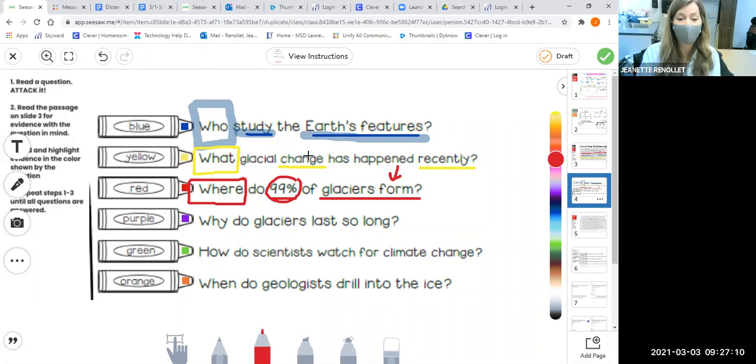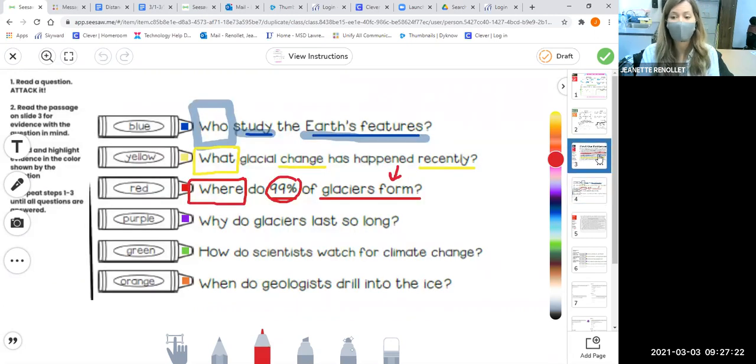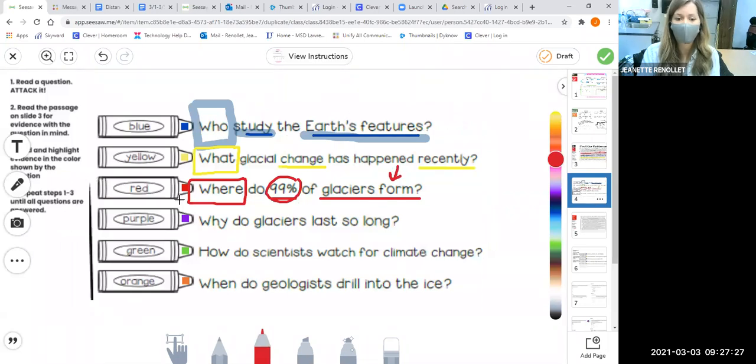I want you to attack the question like we do, highlight your evidence like we do, and be ready to share out your purple answer, your green answer, and your orange answer. Get your purple ready to go attack your question and ready for highlighting evidence.